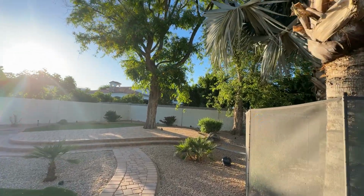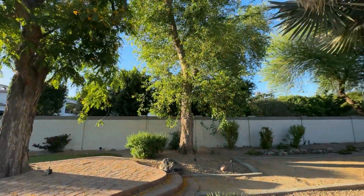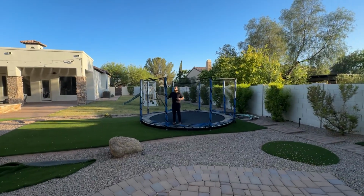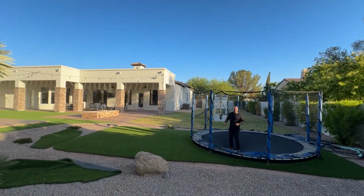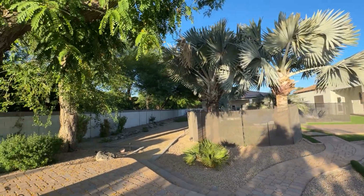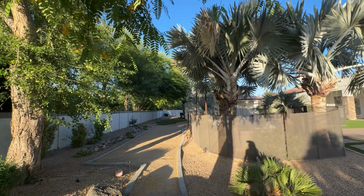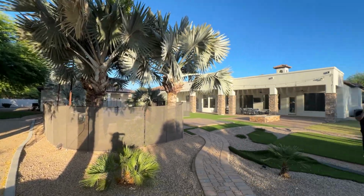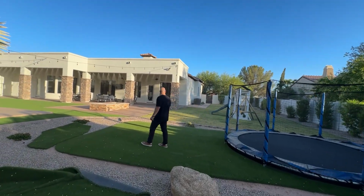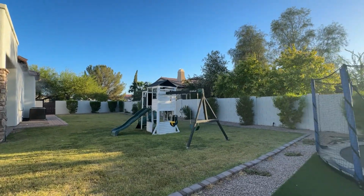Very nicely landscaped, mature trees. The sun is setting at 6 o'clock. It's beautiful out here. Trampoline works. The trampoline works. Shanta's testing it out. Please don't break it. It holds 225 pounds at least. Well, yeah, that's good news. They have like their own walking trail there. The trees are very nice. It's very private. They did a really good job. Let's see. I like this little play structure. Very cute.